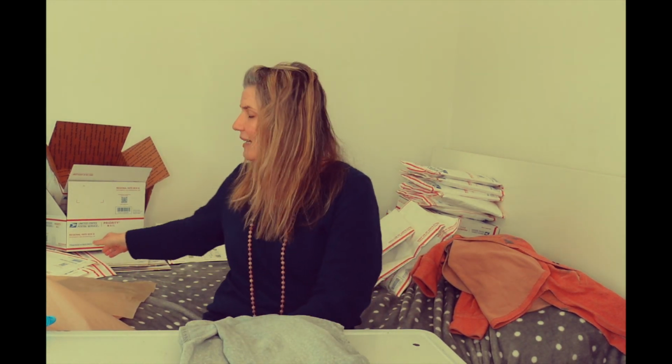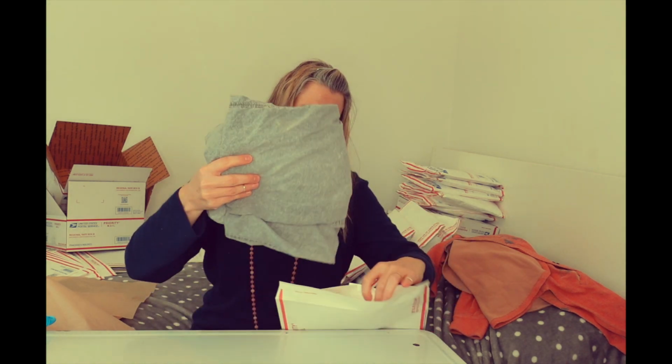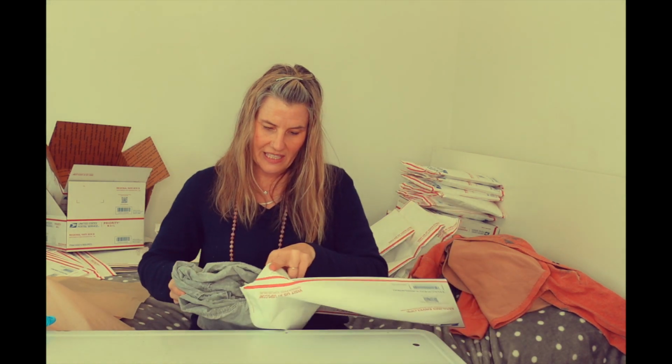Once again, another item I'm not wrapping up. I don't have any more of my big tissue sheets here, and I'm not concerned about this being damaged. So this is headed off to Providence, Rhode Island. I believe these sold for $50 or $55. I will put it up on the screen.